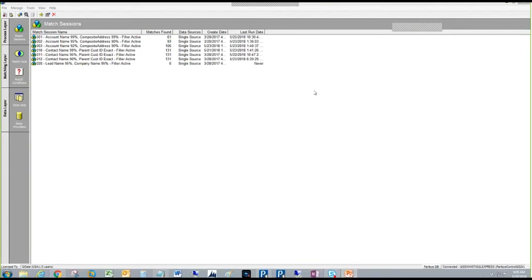So finding and merging duplicates with Paribus comes down to basically three steps: running what we call a match session to identify any potential duplicates, reviewing those results and potentially approving them, and then finally merging the duplicates. As you can see here, we have some out-of-the-box templates for what we call match sessions. By the way, a match session can look across accounts, contacts, and leads.